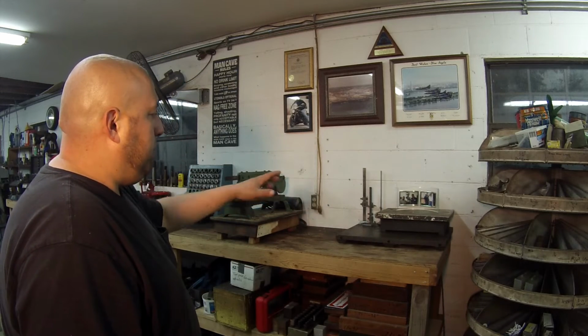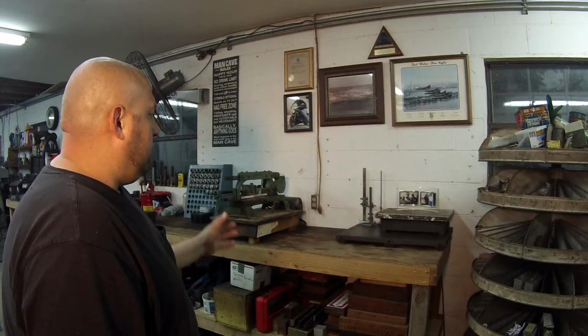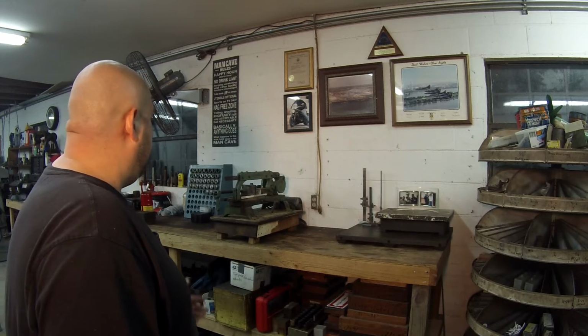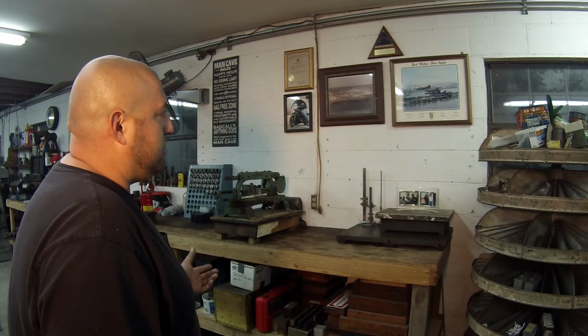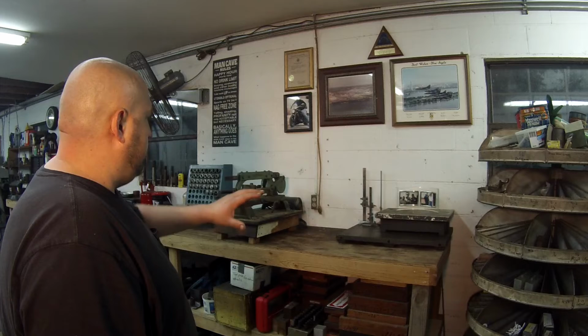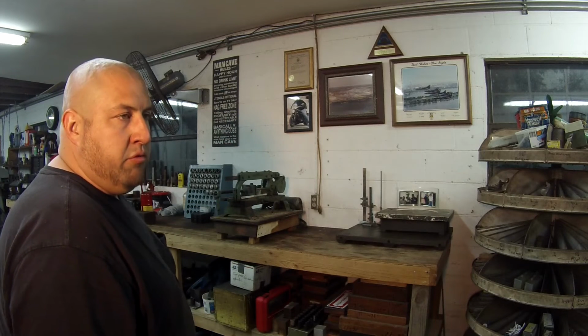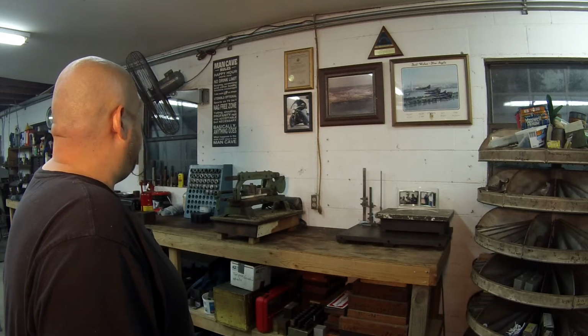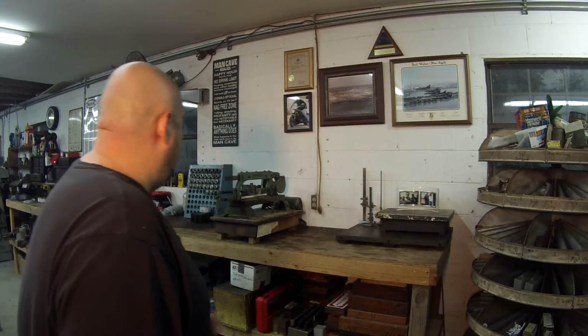Basically this will end up being a little more cleaned up area that I can use the surface plate on and do some layout. And the other thing that I had in mind, I wanted to start using this spot for my backdrop whenever I'm doing some filming and I'm talking to the camera. And I'm finally kind of getting to it.